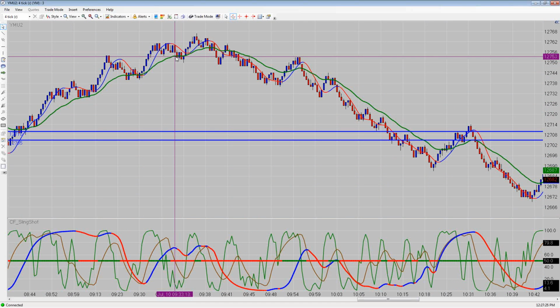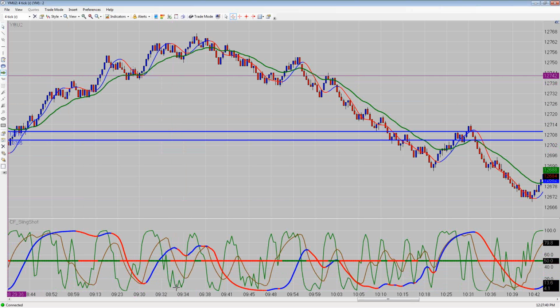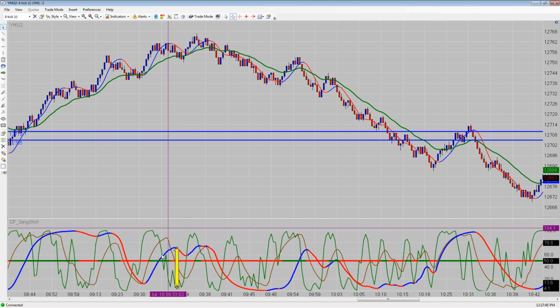All right, you can see down here on the bottom, we're looking for the same thing. We're looking for the divergences between the green line and the red and blue line here, which is the cycle portion of the slingshot. There's a little bit of divergence here. The thing that I don't like about this is that the cycle portion of the slingshot is in the middle. It's not overbought or oversold. I prefer to see overbought or oversold.